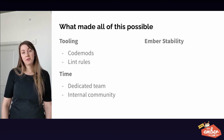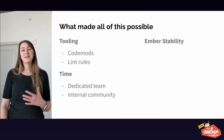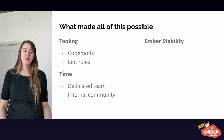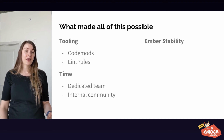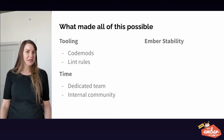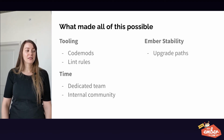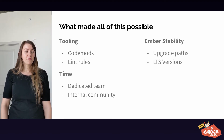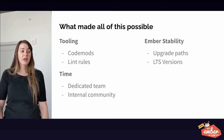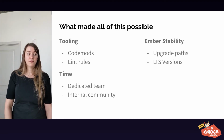Another thing that made this possible is Ember's stability. Upgrading and doing this over the last 10 years is part of Ember's philosophy. And that, like, this is a good idea and a good path. Ember doesn't say start over, which is good because we're considered at Square and we can't afford to start over. And upgrade paths are helpful, and LTS versions are the backstop when we can't upgrade quickly enough. And if you stick within the standard path and patterns, you can leverage Ember for a long time and still have room to explore.